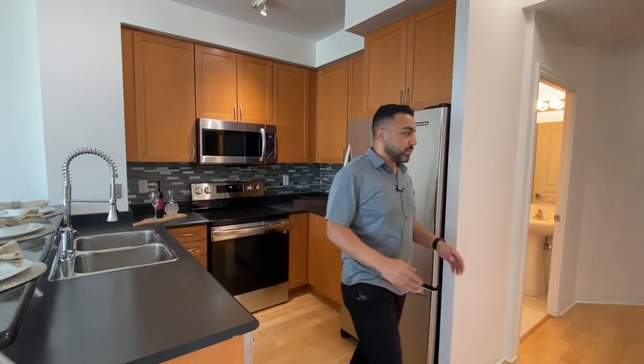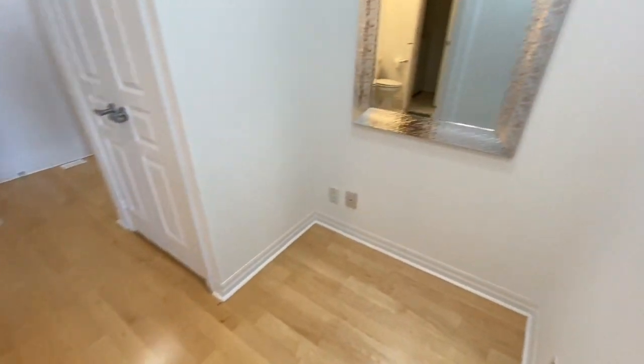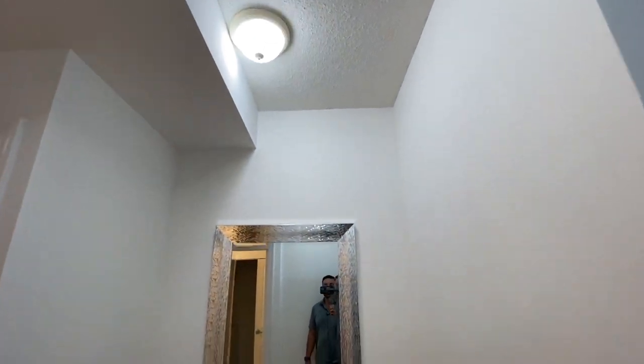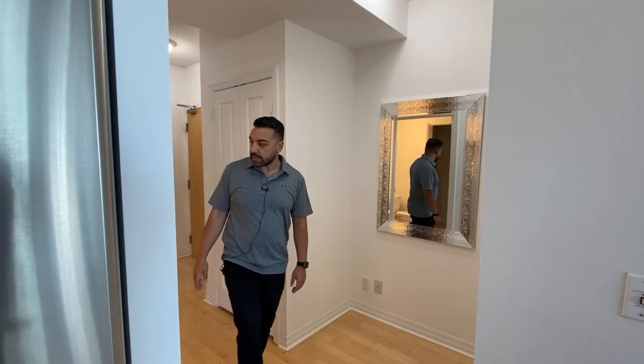And then this portion of the unit is actually considered the media room or maybe the den. So you could put like a little desk here, but I don't think you can actually use it as a second bedroom or put a bed in here. And then here's your powder room.